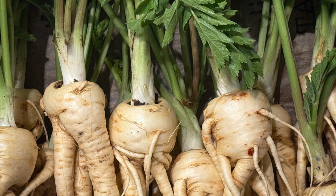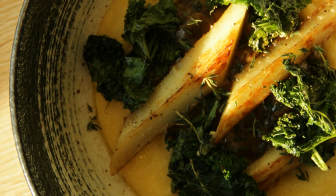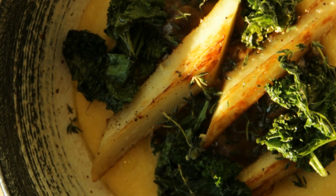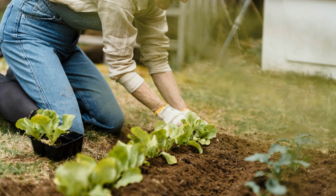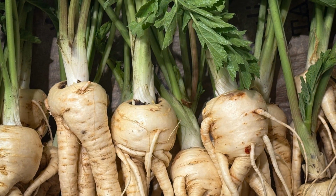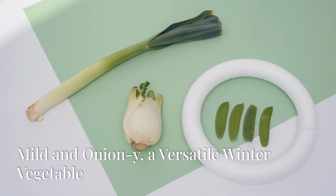Parsnips are another often overlooked root vegetable that deserves a place in your winter garden. They have a sweet, nutty flavor that's absolutely delicious roasted or mashed. Parsnips are very cold-hardy and actually taste sweeter after a frost. Plant your parsnip seeds about half an inch deep and 3 to 4 inches apart. In the spring, you'll be digging up these sweet and nutty roots ready to add a touch of sweetness to your winter meals.